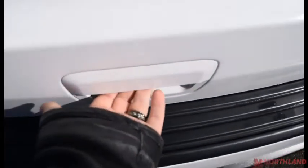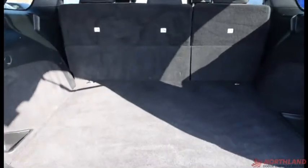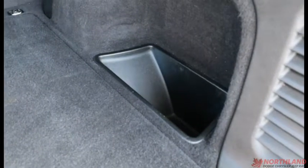Now you can open this guy up just like that, as long as it's unlocked. And you have a lot of room back here. Lots and lots. It's very soft. If you are hauling anything back here, it won't get scratched up. Those seats can fold forward as well. You've got some additional storage in here and a little flashlight if you needed it. And you can also just lift this guy up like that. You have your spare tire right underneath, and also a little bit of extra storage right there.